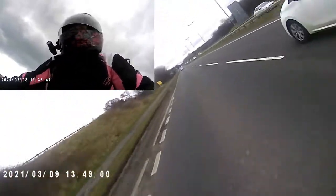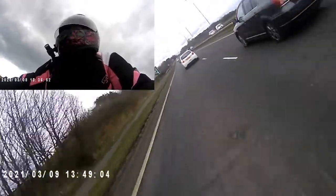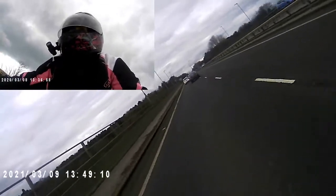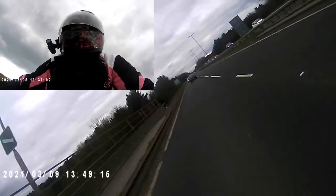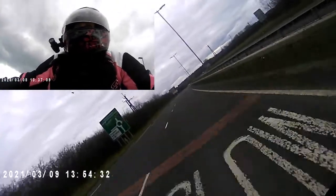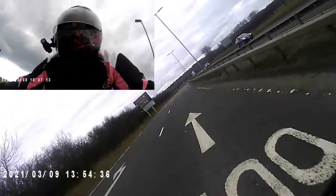Decided to return to showing both view of myself and of the road, because I thought maybe you're just getting a bit bored of just staring at the road, so you'll get to see me as well. You might notice that I've got my visor only partly down. When I'm not on dual carriageway roads or 70-mile-an-hour roads, I normally have my visor up, which isn't ideal if something were to fly into my face.